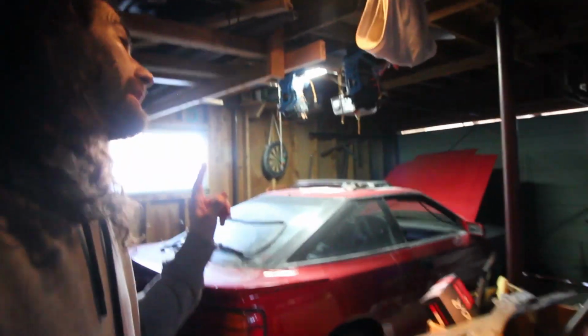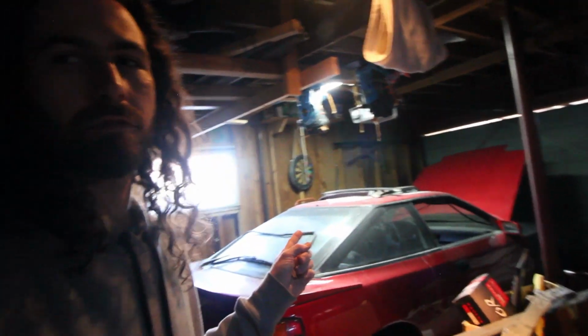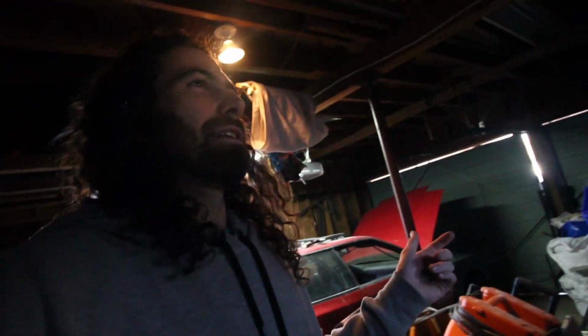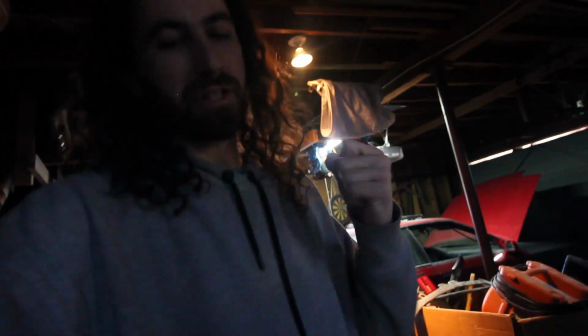And the one issue is the frame is a little bit messed up. So we need to go and get the frame pulled. It's not something you can do in just any garage. It's not necessarily cheap either, but it'll be so worth it when it's done. Let's move on.